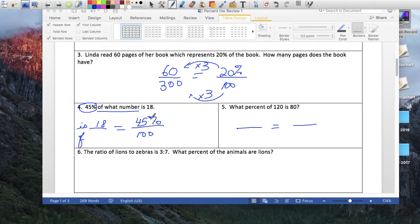Okay, 45 and 18, no relationship. Let's simplify. 45 divided by 5 is 9. 100 divided by 5 is 20. Now you can see that 9 times 2 is 18, so at the bottom, 20 times 2, and our answer is 40. So 45% of 40 is 18.